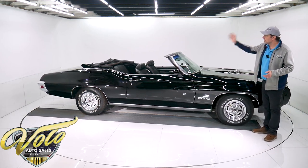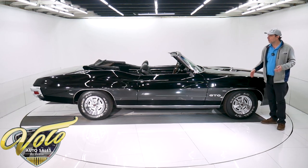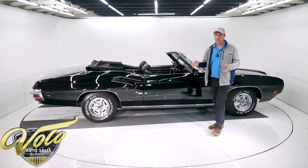So there you have it. Comes with all the documentation. It tells the story about the car. Frame off restored 70 GTO.